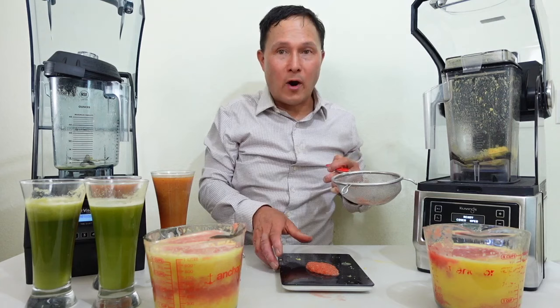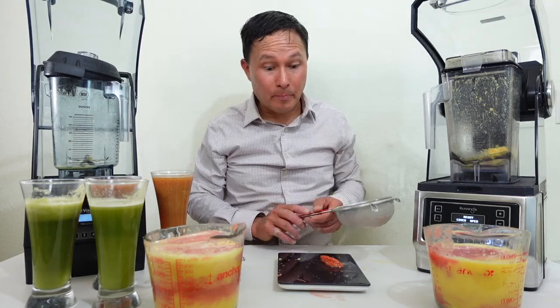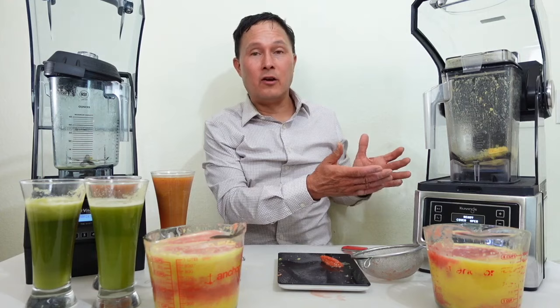22 grams was unblended in the Vitamix. 22 grams. All right, let's compare that to the Kuvings. Wow, 9 grams of pulp, guys. Literally half as much pulp was unblended, done in one cycle.